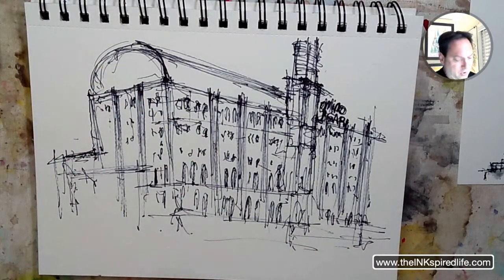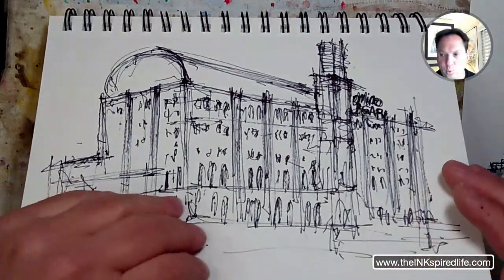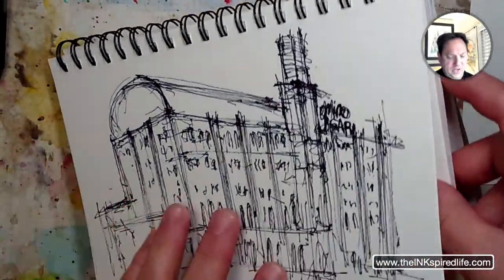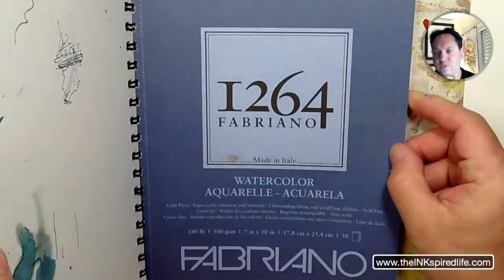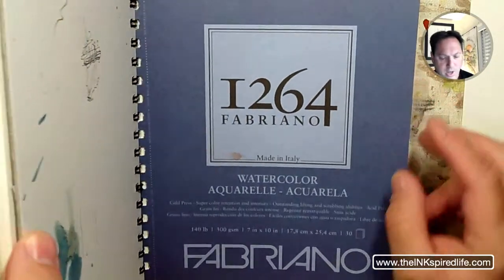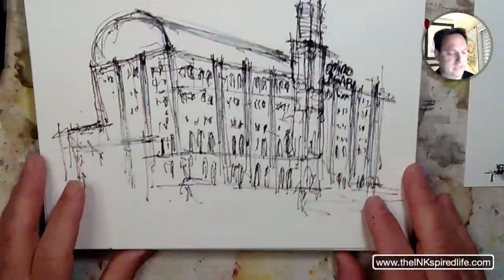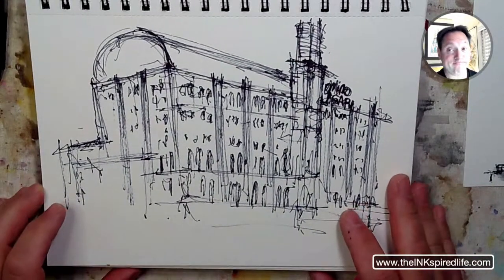Right, cool. So I like where this is. Let's do another quick sketch. I'm not sure of what. What do I want to sketch? So I'm just sketching in my Fabriano spiral bound book here, watercolor paper. I'm liking Fabriano more than Canson.